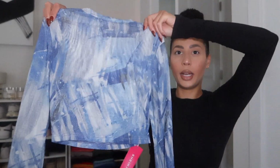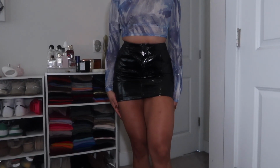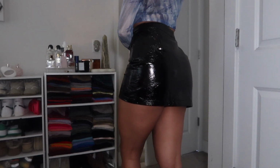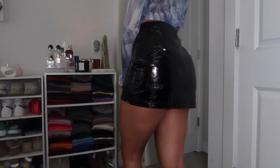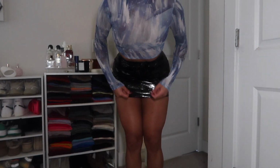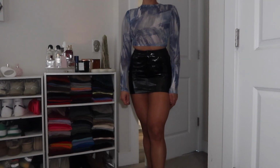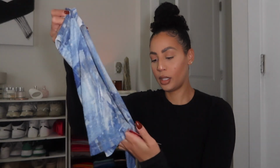This mesh top I loved. I thought this would look really cute with some leather pants that I have, because I needed some prints and a little pop of color. And mesh is just something that I think looks super cute with a nude bralette or something underneath. And I liked this shade of blue. So really love this. This is the Shein Icon collection.